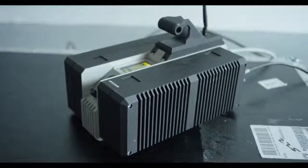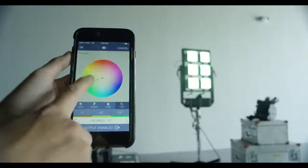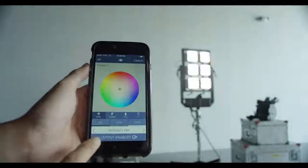But this actual DS6 that I have in the background and the one we had for the test has a Wi-Fi DS handle on it. And this allows that box to create its own wireless internet that you can log onto and control with your smartphone. Pretty amazing. The app itself is one of the best I've seen for controlling LEDs like this, and believe it or not, I've actually used a couple.